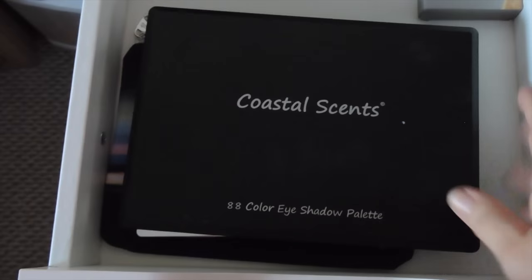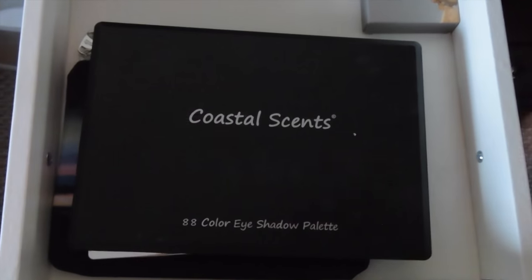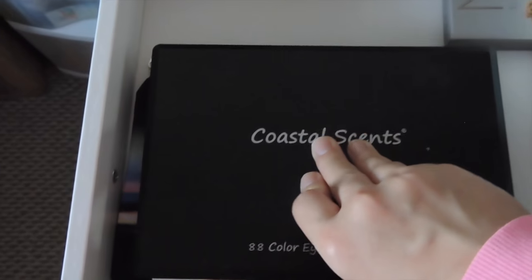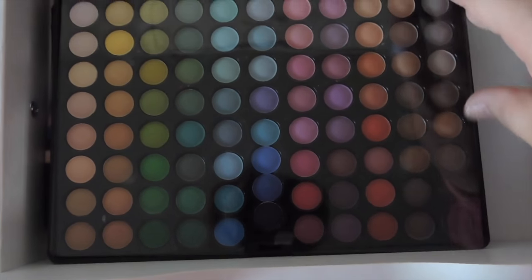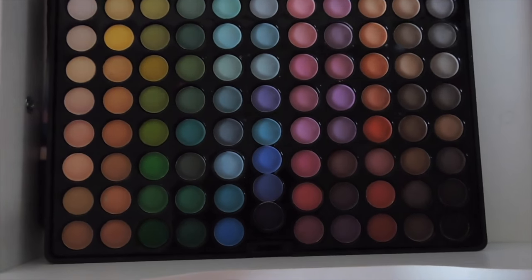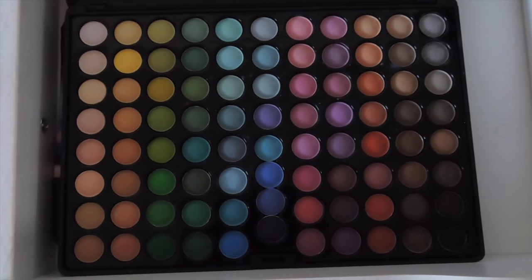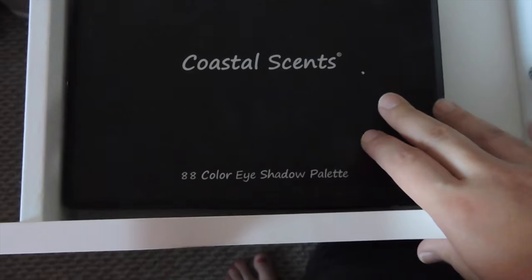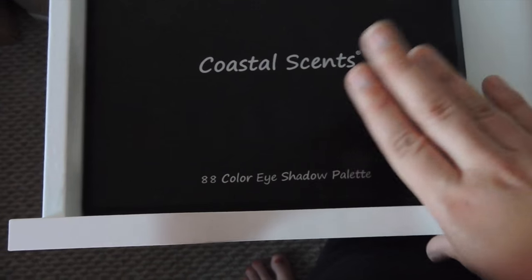This one is my first eyeshadow palette. I don't think I'm ever going to be getting rid of this. This was my first eyeshadow palette when I first started watching YouTube. It's the Coastal Scents 88 color palette. And yes, these colors are of course repeated. I have these colors elsewhere, but I've used this several times, and I really do like these, and I think it's just nice to have this variety. This was so hyped up back in the days when I first started watching YouTube, around 2010. Everybody was getting these palettes, and I got the 88 color eyeshadow palette, so I would never be getting rid of this one.